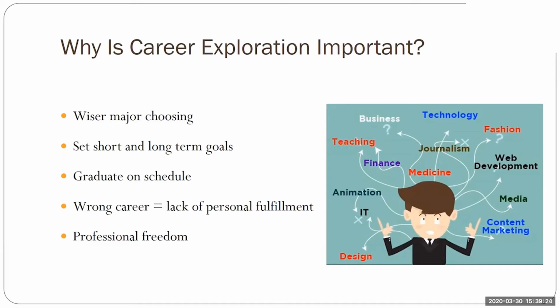It also gives you a lot of professional freedom. There's a lot of choices that are available to you when it comes to career exploration. If you are just wanting to go into business, that's great. But what about business? What occupation are you wanting when it comes to business? Understanding all the different career paths that come with that career gives you a lot of freedom in being able to choose that path for yourself.